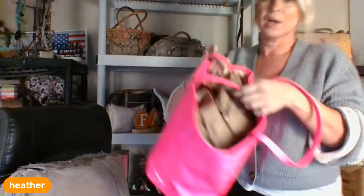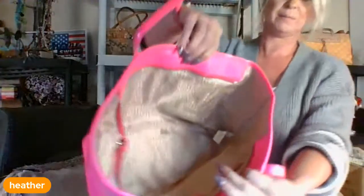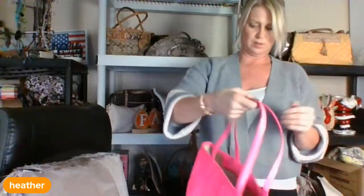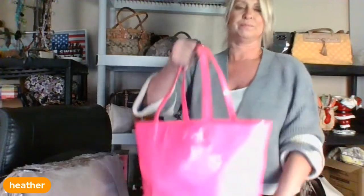A pink Kate Spade with the little hearts. This one has slit pockets and the zipper compartment. Very cute bag. This one, I'll do a buy it now of $42 on that one.